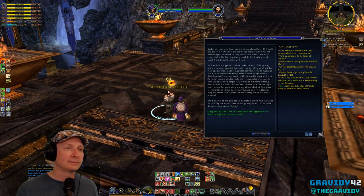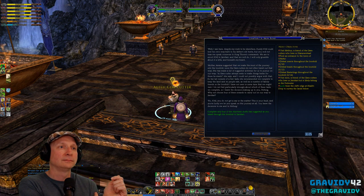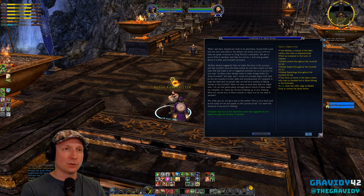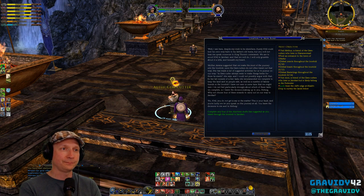We are to escort Kiel to Yarnfast, and that we will do. Well, I am here, despite my wish to be elsewhere. Surely Kiel could find his own way back to his father's old home. But you will not hear me speak crosswise to King Thorn's commands. We are to escort Kiel to Jarnfast, and that we will do. I will only grumble about it a little and beneath my beard.